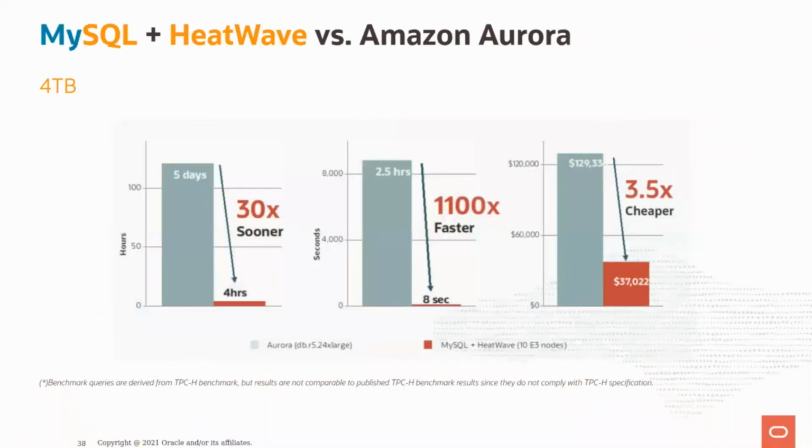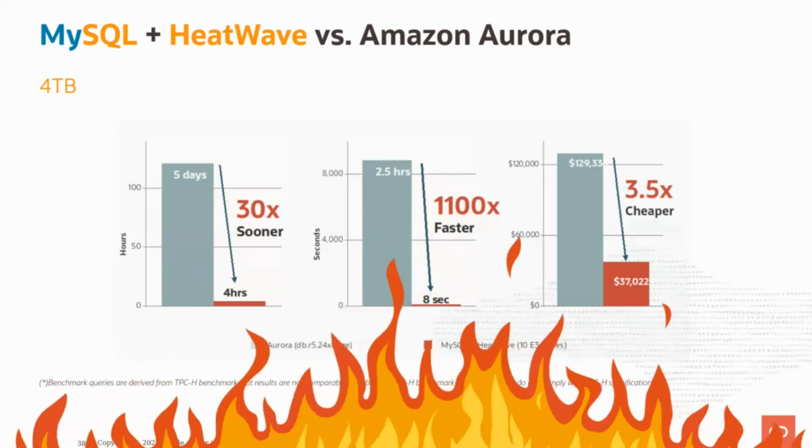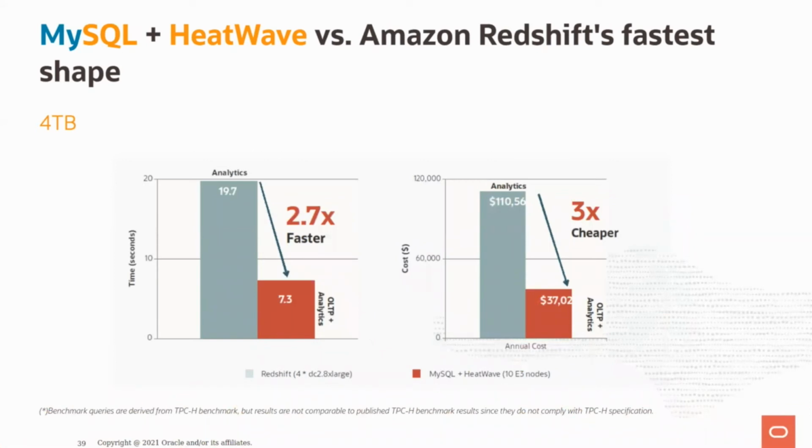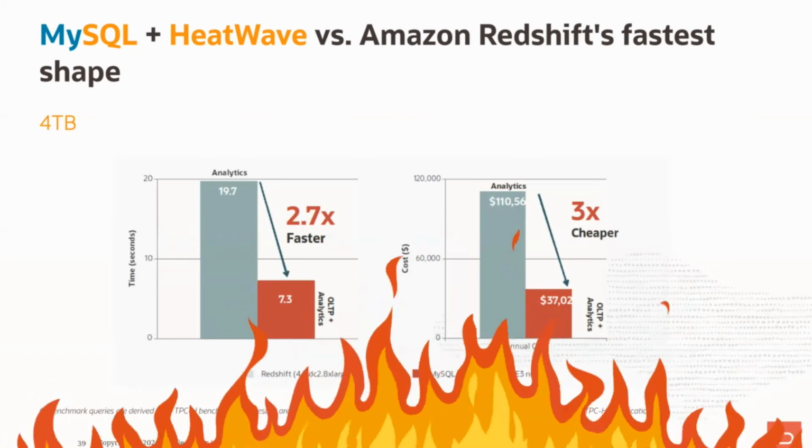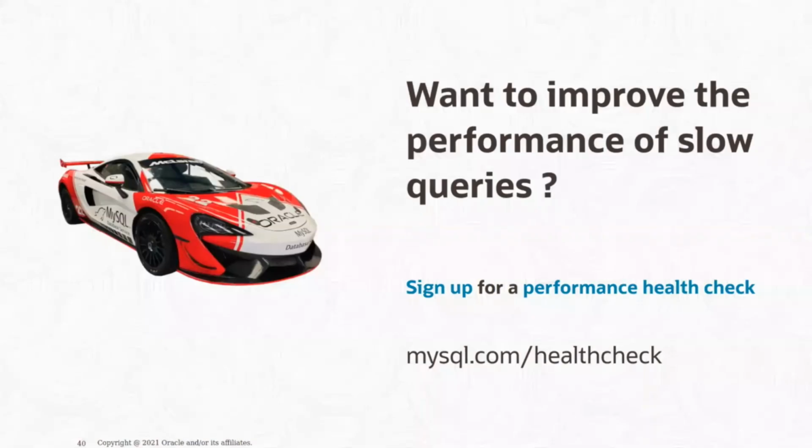And also, if we compare HeatWave with Amazon Aurora, you can see we get it sooner, of course, because with MySQL 8 you always have the latest, meaning that your data is much faster to load. It's faster and it's cheaper. So once again, good. Redshift: if we compare it, it's also faster and cheaper. So again, very good. But if you don't believe me, I can understand, and you want to improve your query, just sign up for a performance health check, so we can prove to you that your query will be faster with MDS and HeatWave.